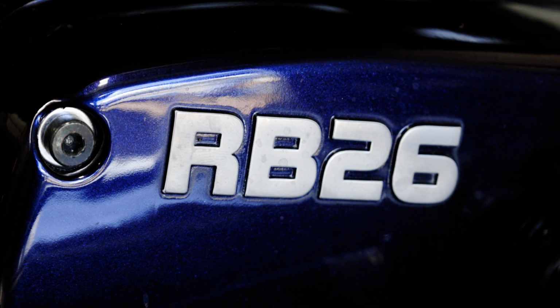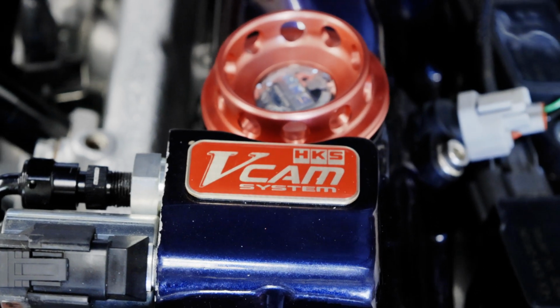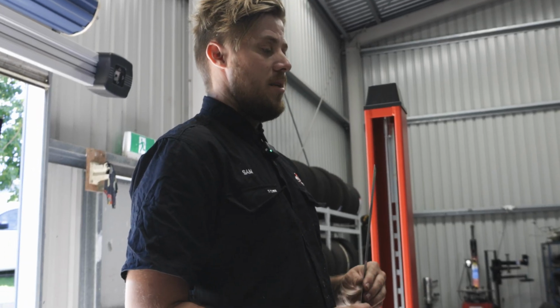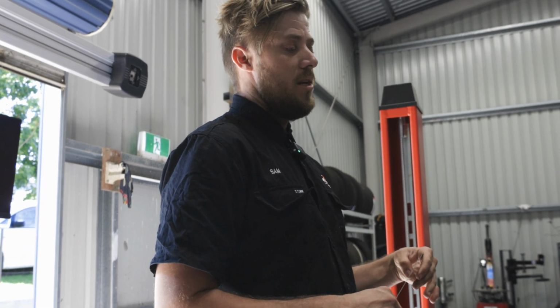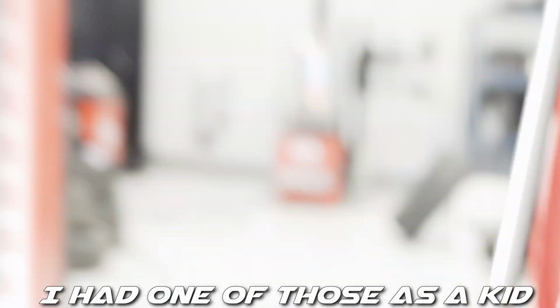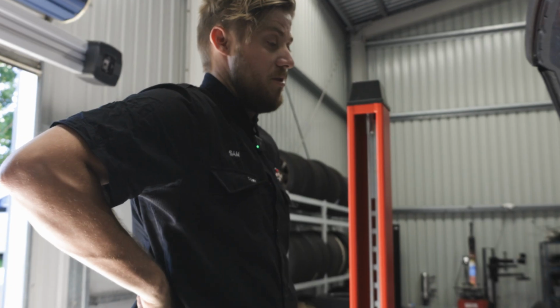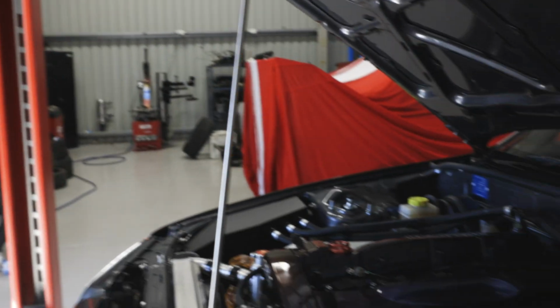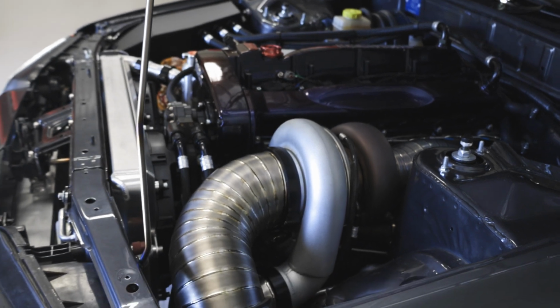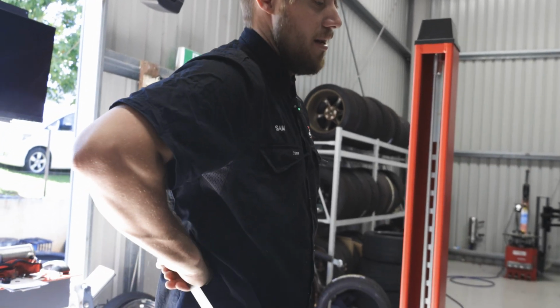RB26 head with the V-cam, which is kind of cool. Haven't really played with the V-cams that much before, but they seem to work pretty well. All the titanium work is obviously very cool. We didn't build this, obviously. This was built somewhere else, but customers moved up from Sydney to that region, that middle land between here and Sydney, basically.